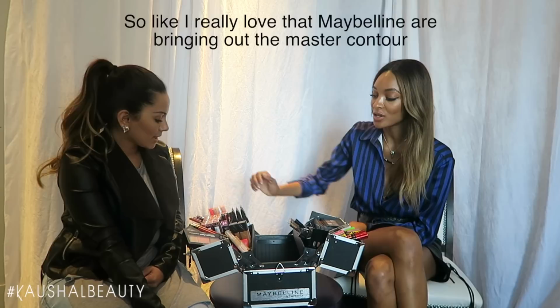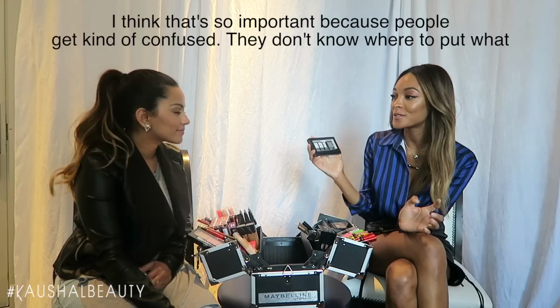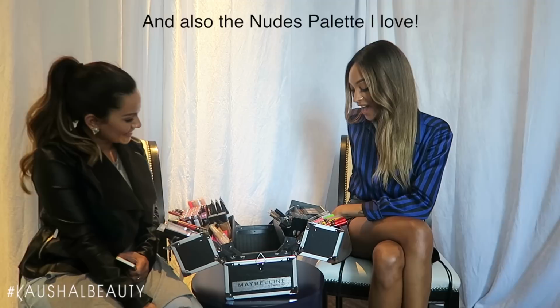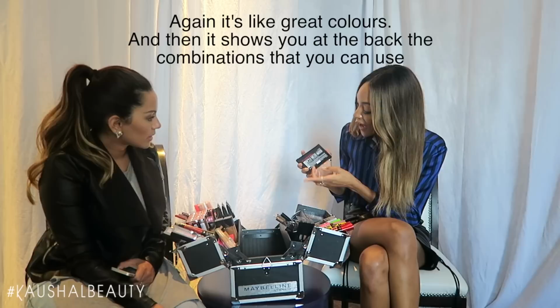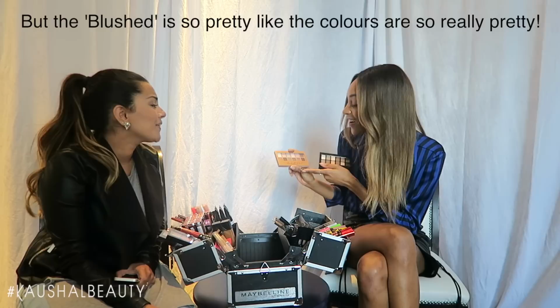I feel like everybody is now obsessed with contouring, and it's everywhere. I really love that they're going to be launching this soon, the Master Contour. It has the highlighter, the blush, and the contour, and it shows you how to do it. I think that's so important, because people get confused and don't know where to put what. Having it shown here is really easy. And also the nude blush that I love, it has great colors, and it shows you the combinations you can use and how to do it. Is it your favorite out of the blush nudes? I tend to go more with the nude, but the blush is so pretty. The colors are really pretty, but I tend to go with the nude.